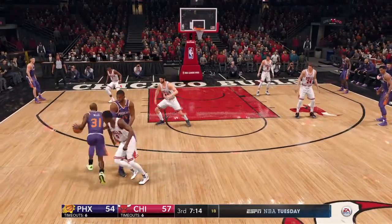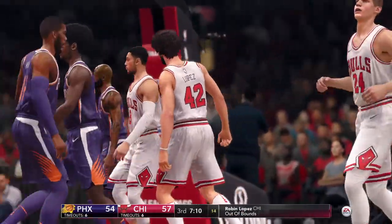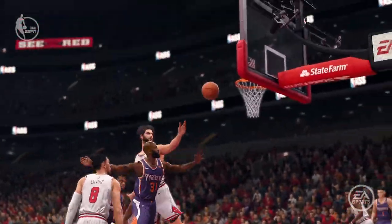There's the switch. Oh, excellent screen. Curling in. Bell shot swatted away. Out of bounds. Turnover. And here's another look at that spectacular play.